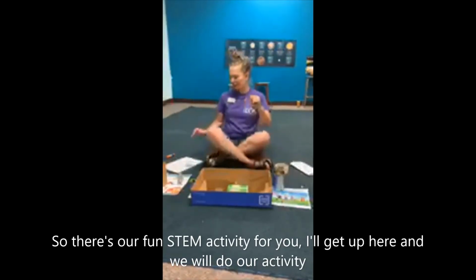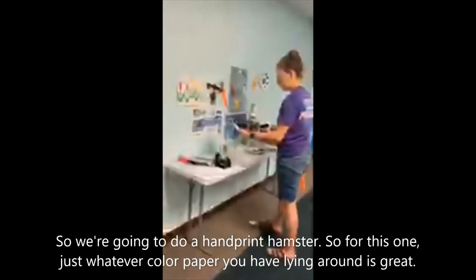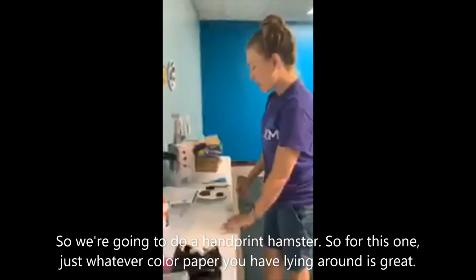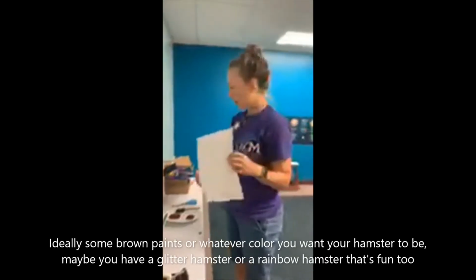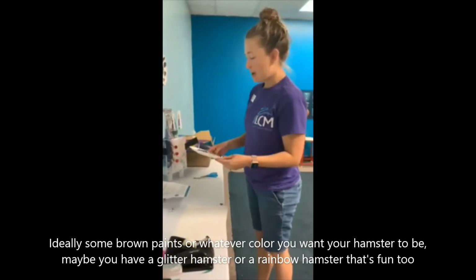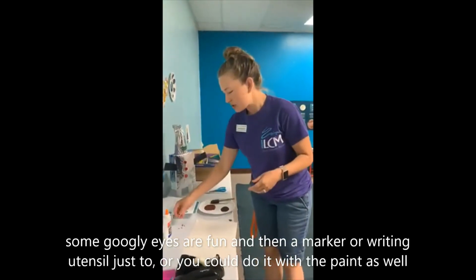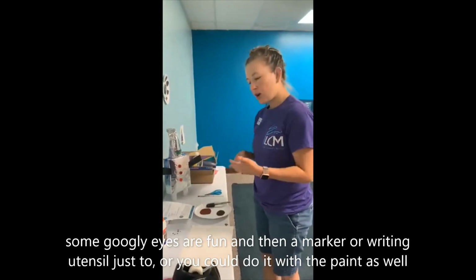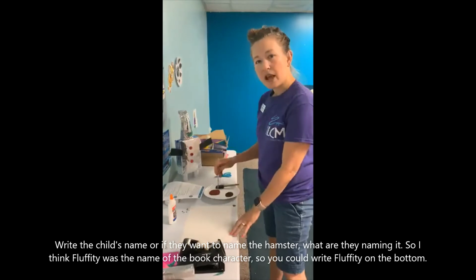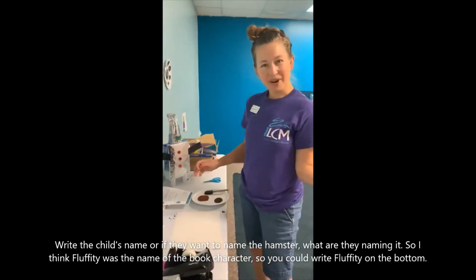I'll get up here and we will do our art activity. So we're going to do a hand print hamster. For this one, just whatever color paper you have lying around is great. Ideally some brown paints or whatever color you want your hamster to be. Maybe you have a glitter hamster or a rainbow hamster, and that's fun too. Some googly eyes are fun, and then a marker or a writing utensil, or you could do it with the paint as well, to write the child's name, or if they want to name their hamster, what are they naming it? So I think Fluffity was the name of the book character, so we could write Fluffity on the bottom.